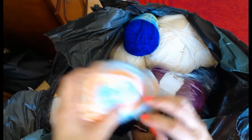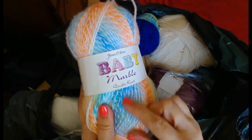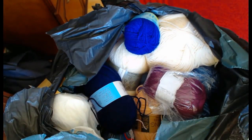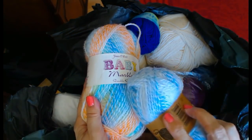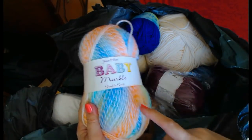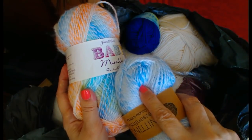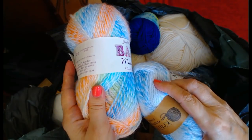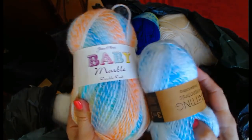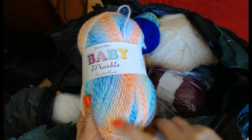And there's another one of the, oh, this is a bigger ball. Oh, this is James C. Brett Baby. Look at that. That is so close in colour to this one. Look at this. That colour is the same. I wonder if Poundland actually get their yarn from the same place as James C. Brett. Look at the colourway in there. It's almost the same. Look at that. That is so pretty. Wow, I'll need to go up and see if I've got other colours in that might match that.